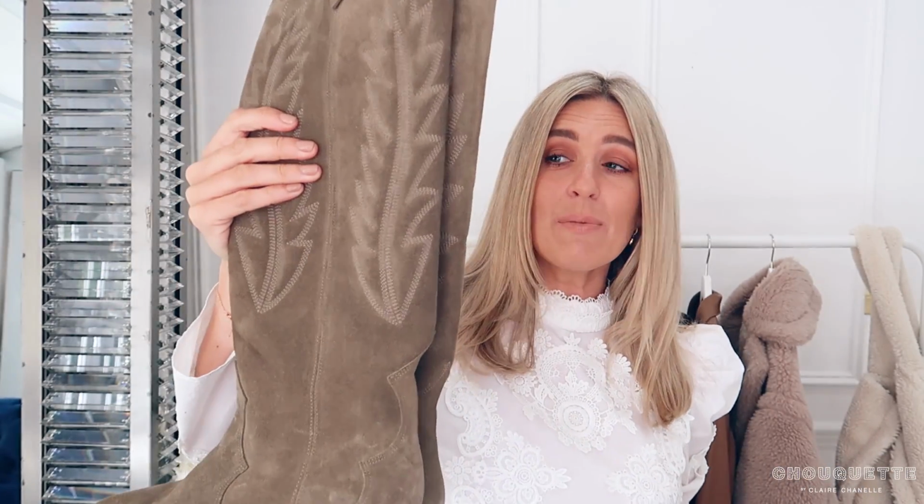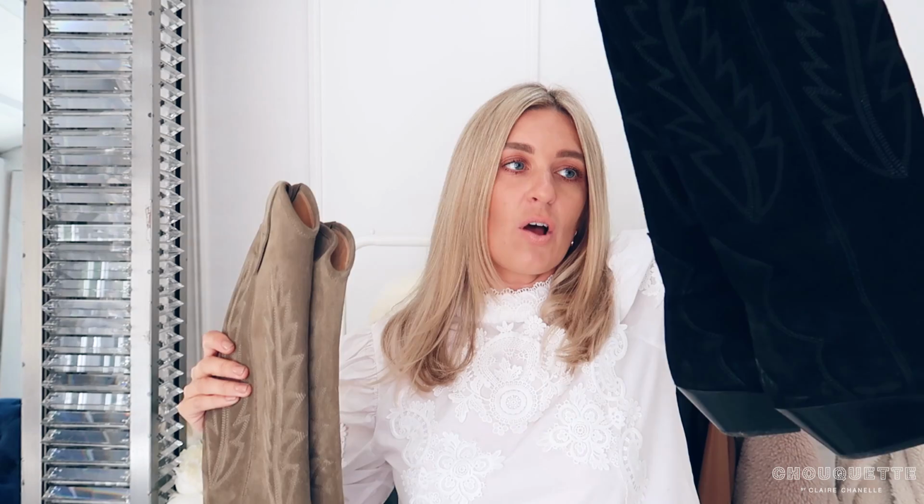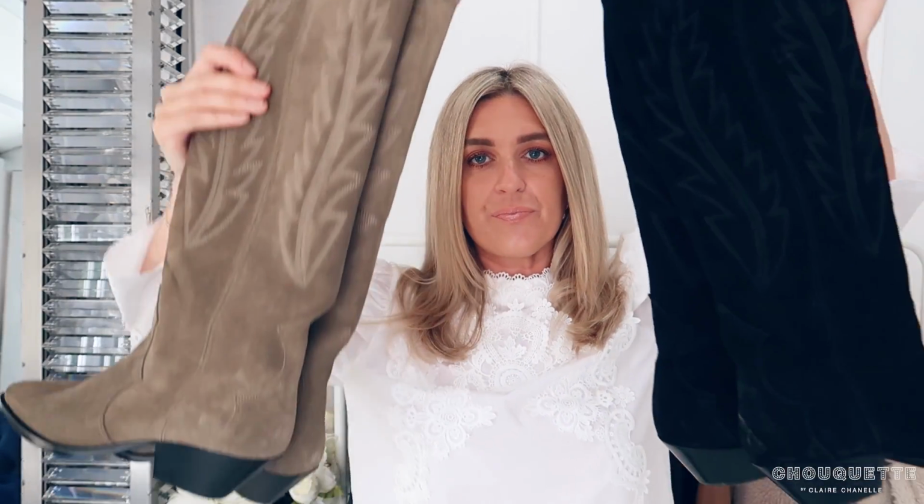I found these pretty much the same, not as high, on ASOS. I did order them and they just didn't fit as nice as these. So I went ahead and ordered these. I just really wanted this colour and I just thought I'm going to get the same because these are such a 10 out of 10. I've got them both in 2 colours, and that's probably testament to how amazing and comfortable they are. They just look so good with everything.